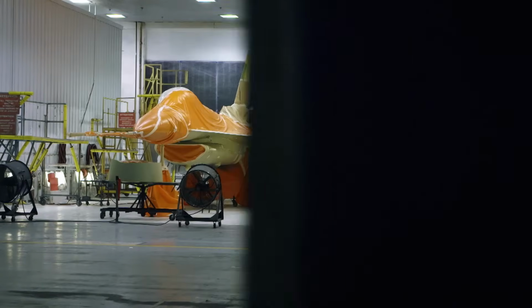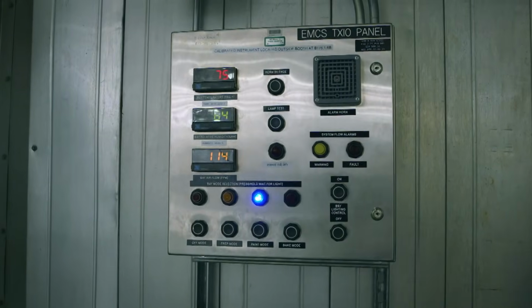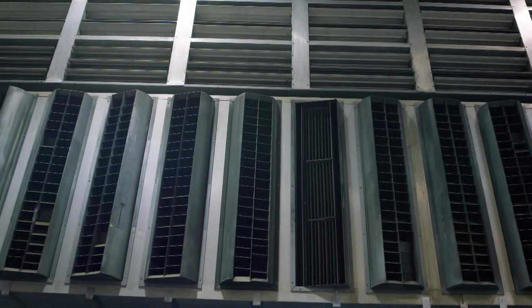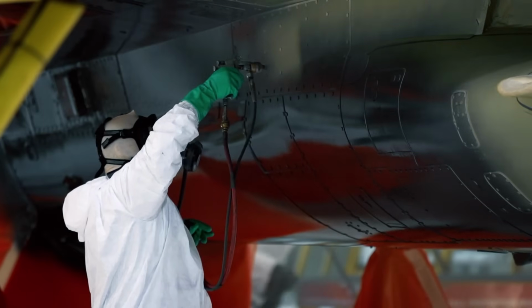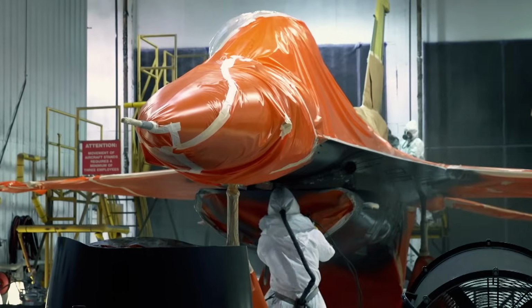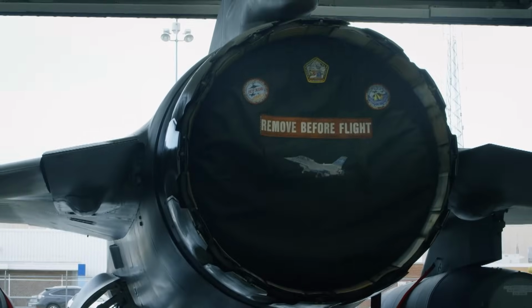Once it's assembled, the F-16 is transported to an environmentally controlled paint hangar. The temperature is kept at exactly 23.9 degrees Celsius, and the air is filtered of debris, which can cause millions of dollars worth of engine damage. The classified paint formula contains rubber, which masks the aircraft's heat signature and reduces radar detection. Once it's painted, the F-16 is ready to hit the runway and take to the air.